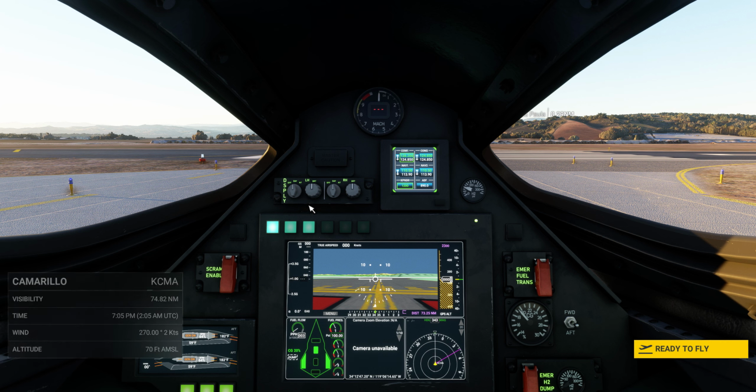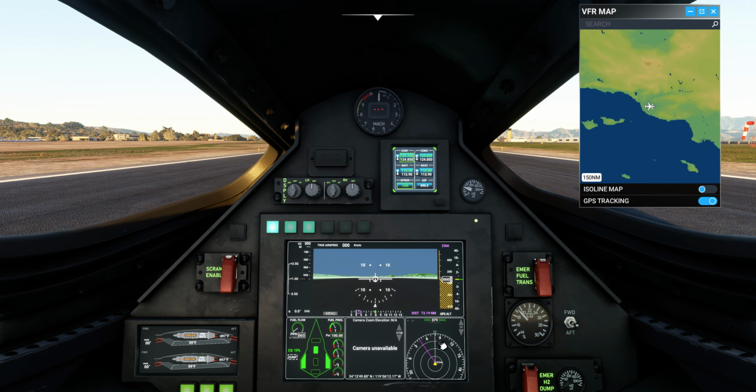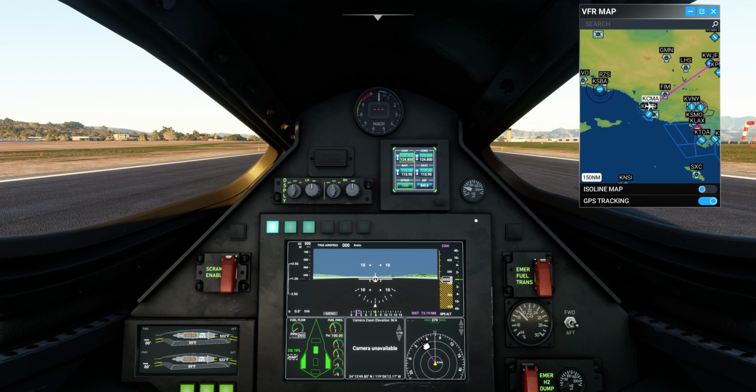Camarillo Tower, Experimental 527 Bravo Charlie, ready for east departure at runway 8. So here we go. We make a slight left turn, and this is the path to Edwards. So we're not going to do much turning, and here's the chart going over there. And we'll move that around a little as we go.